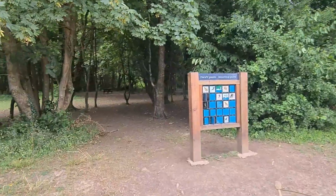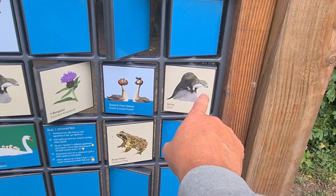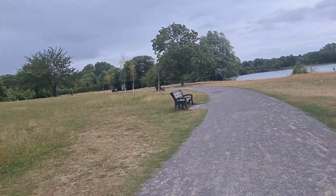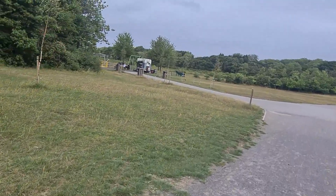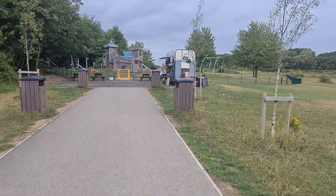I'm confused. You've got this here. Play matching pairs. There, pair, 2 otters. Done it. We've got a couple of people walking up here towards us, but it's so quiet today I can't get my head around it. As we come further along the path, you can see up there, that's the children's play area, and there's an old horse box here that sells you coffee.